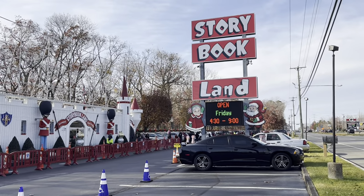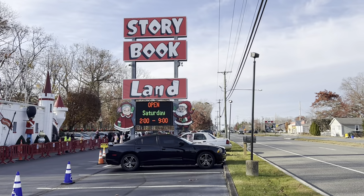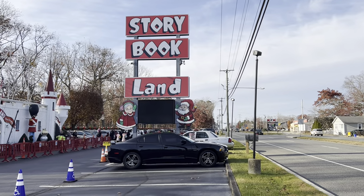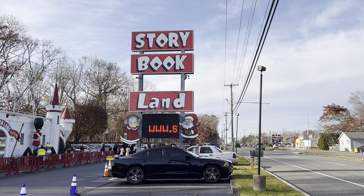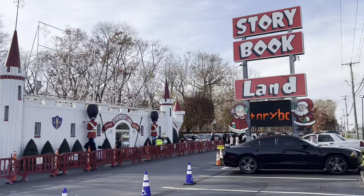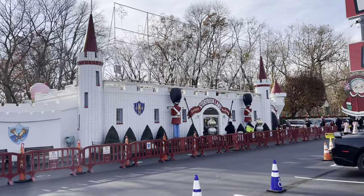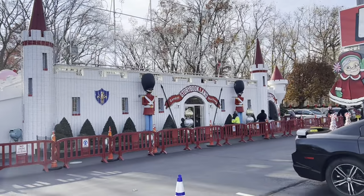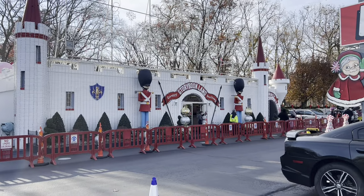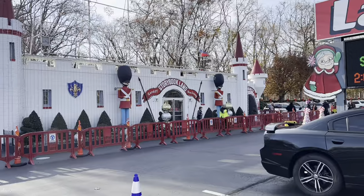Here we are, Storybook Land. Open Saturday, 2 to 9. That's today. We got Santa and Mrs. Claus welcoming us in. And we have this lovely castle here where we will enter inside Storybook Land here in New Jersey. I'm so excited for this.